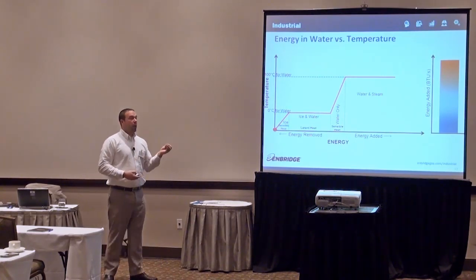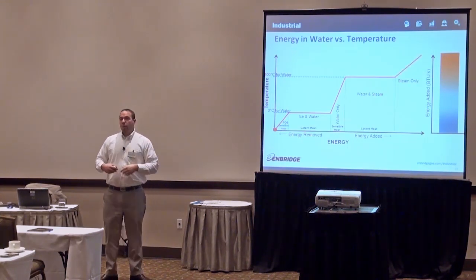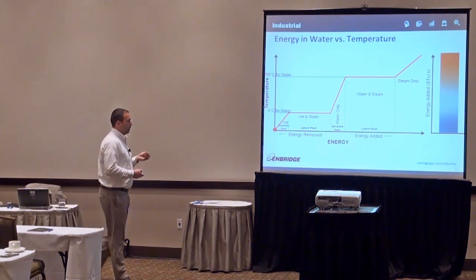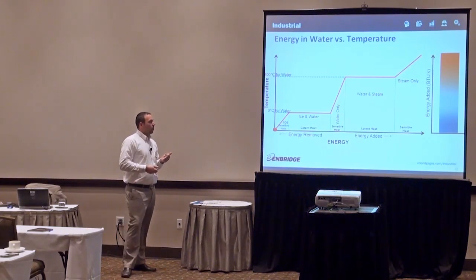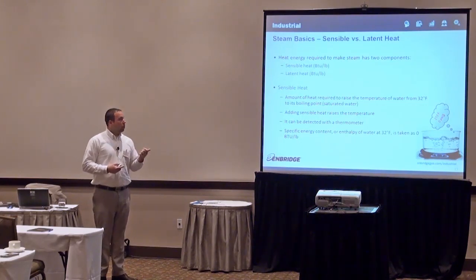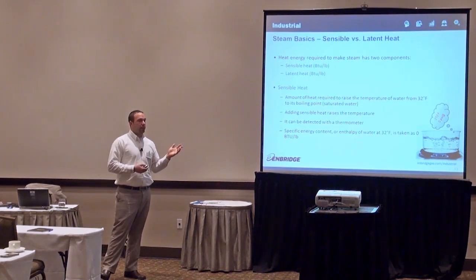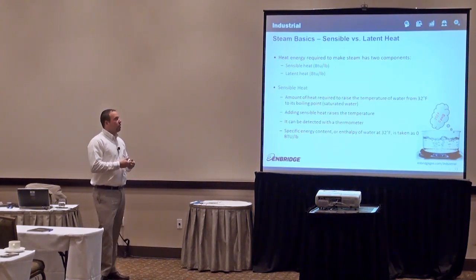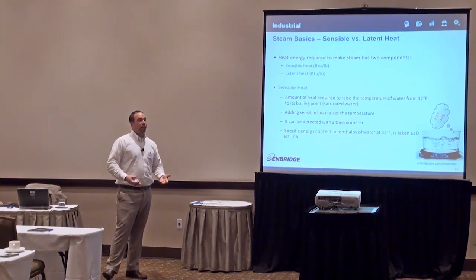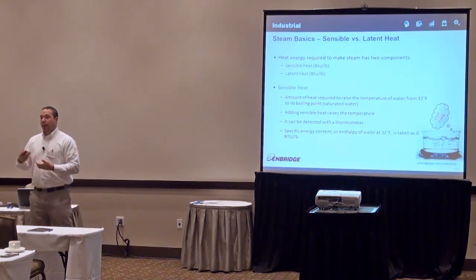If we continue, so now we have all steam, if we continue to add energy, we'll end up with hotter steam or superheated steam, so we'll stay in the gaseous state. So when we make steam, we do two things. We add both sensible heat and latent heat. So if our condensate's coming back at 180 degrees or 190 degrees, first we're going to have to add some sensible heat to the condensate, which is the liquid, to get it to its boiling point, and then we're going to have to add the latent heat to get that phase change.